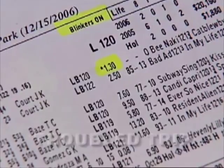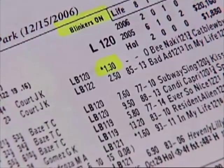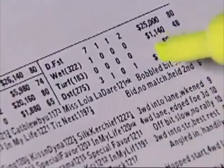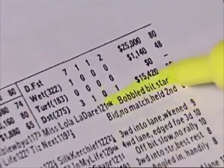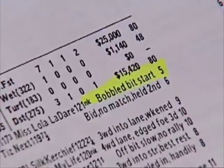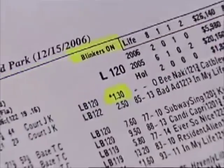Another thing we look for is trouble trips, horses that had problems in their last start. Well, guess what? In My Life also fits that category. When you go to the far right, you'll see that In My Life bobbled a bit at the start, and that maybe slowed her down a little bit. You combine that with the fact that she's adding blinkers today and that there's not a lot of speed in the race, and I say that In My Life has a good chance of winning today.